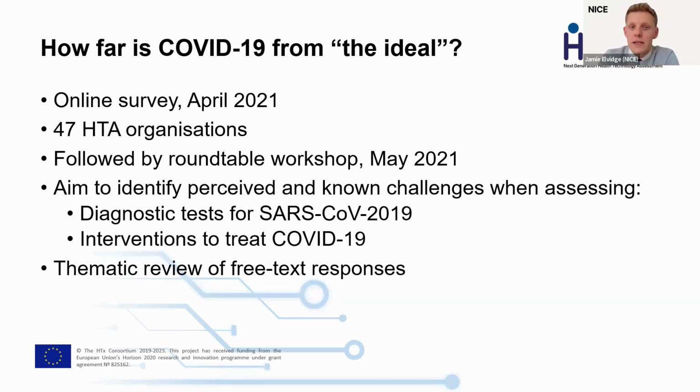Our goal was to identify what HTA representatives perceived or had already experienced as challenges when they came to assess a treatment for COVID-19 or a diagnostic test for the infection. What challenges did they think they were going to hit, or what challenges were they already experiencing when trying to make reimbursement decisions about these technologies?